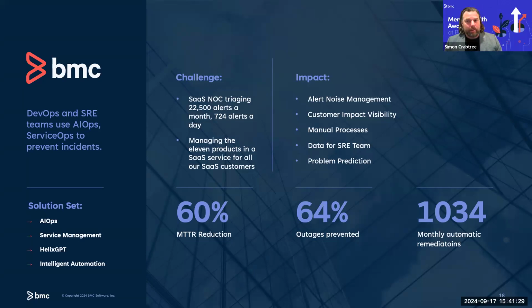That means that our DevOps and our SRE teams are able to be more productive. And if there is an incident, they're able to quickly traverse and get the log or the insight that they needed to help them fix the problem, rather than having to spend hours trawling through things to try to find that one bit of information that might help them.